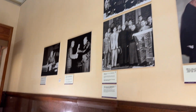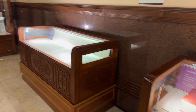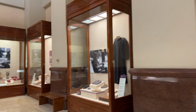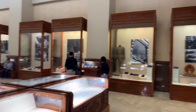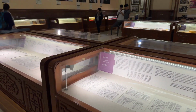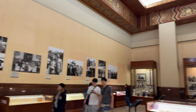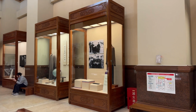And they have some more displays here. So there's the old Constitution, and a lot of it was suspended with protests and all that, so they went to martial law. And various things here. Just a really huge hall with a lot of data plates in here. Yeah, it's a lot of writings and a lot of government stuff here, plus his military awards and clothing. And it's all in English and in Chinese.